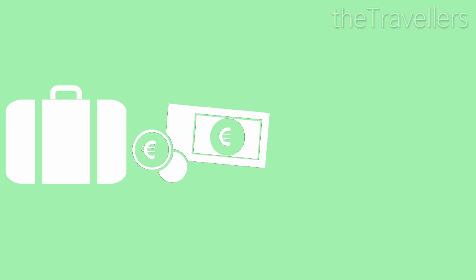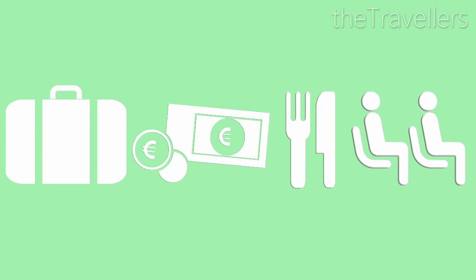The travel cancellation insurance is normally unnecessary. For short flights, you can leave out the meal. Here you can save a lot of money. Seat reservation is also not necessary because you can sit next to your partner anyway.